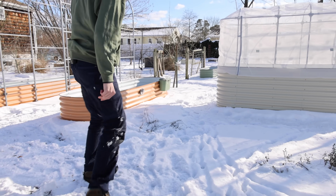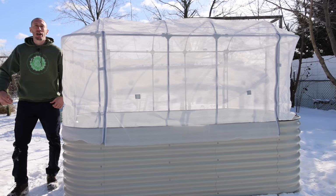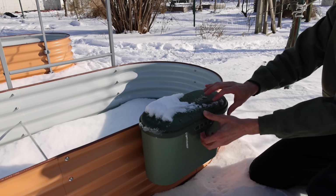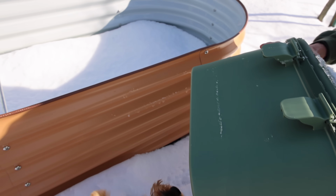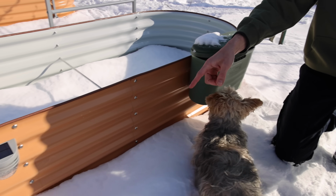If you want, I'll show you a few more. Come over here. Not only do they have the cover systems like this, the trellises, but there's a lot of awesome add-ons that we love too. Something as simple as this right here. This is a little toolbox that hooks onto the side, the back of your bed. You can store all things in here, and then it's got these hooks, so it hooks right onto the back of the bed.